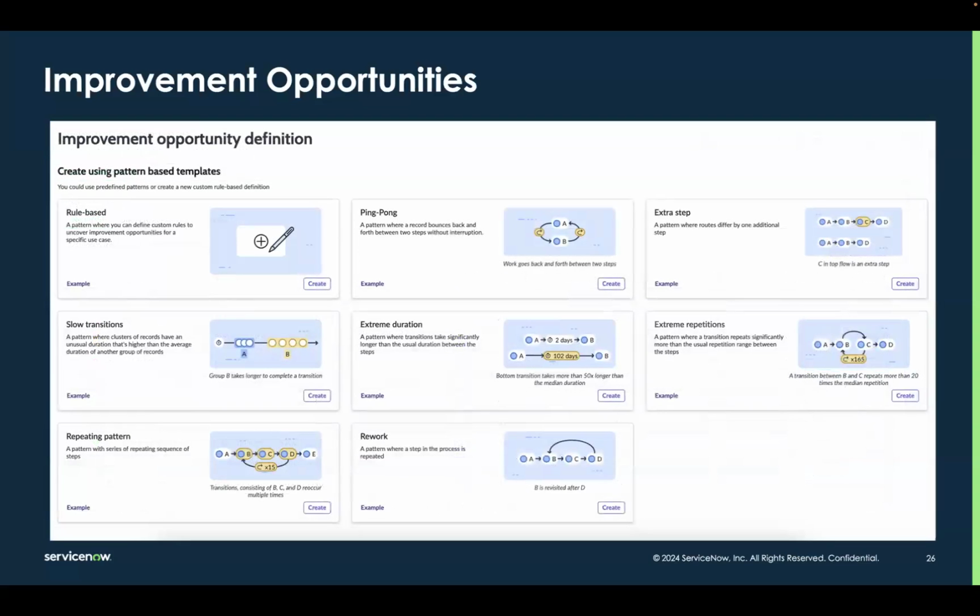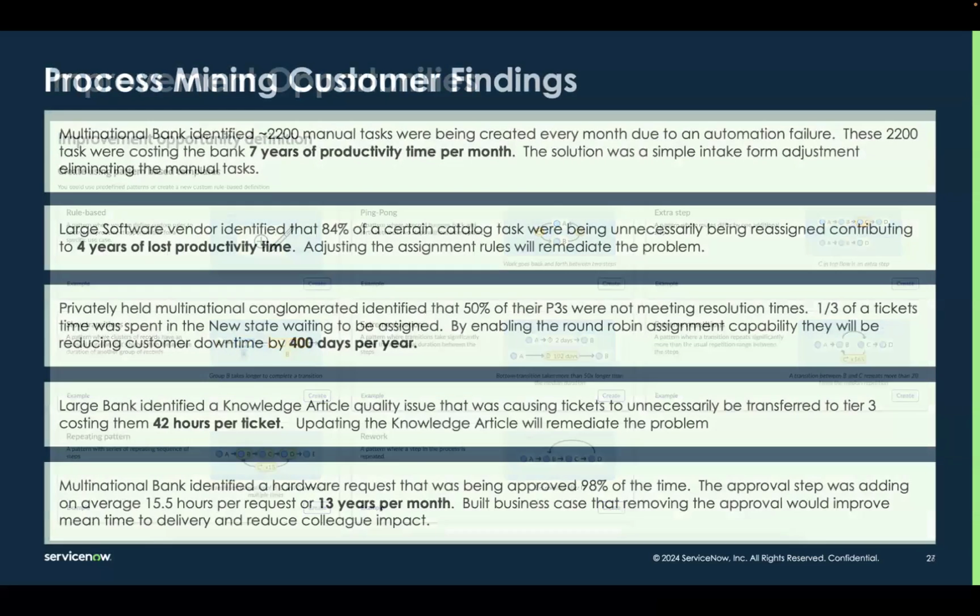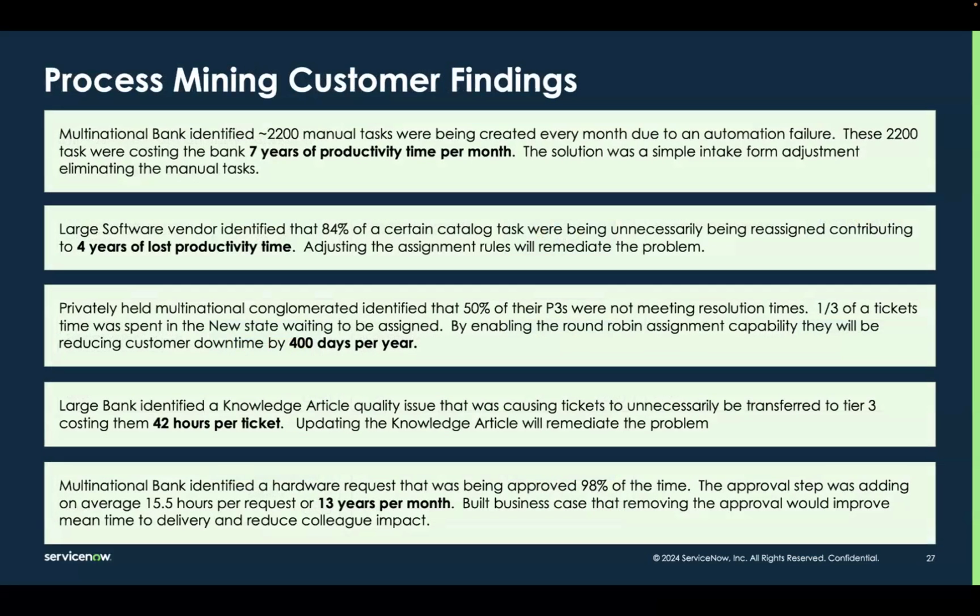And in the most recent Xanadu release, we've simplified the process of configuring your own improvement opportunities for specific scenarios. So I'll walk through how you configure these today as part of the demonstration as well. All right, so those are the techniques and use cases used by customers to identify opportunities.